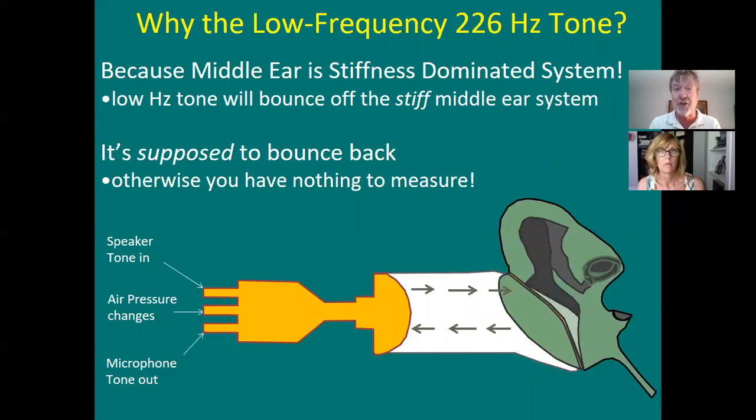Why the low pitch tone? Because the middle ear, as we said, is a stiffness dominated system. The low tone will bounce off the eardrum, off the stiff middle ear system. It's supposed to bounce back. Otherwise, you have nothing to measure.